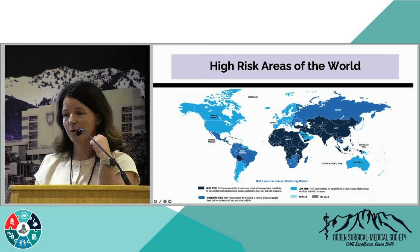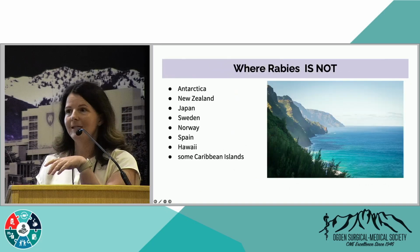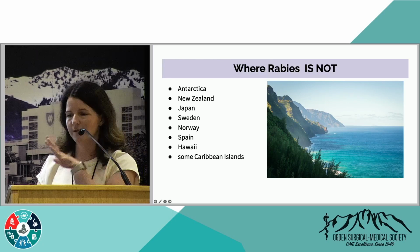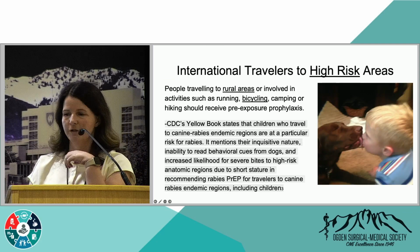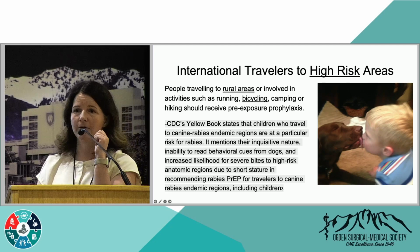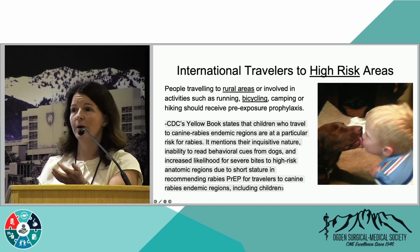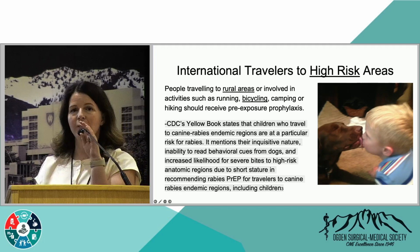Here are your high-risk areas of the world. You can see it's a lot that's really highly endemic with canine rabies. Sometimes it's easier just to decide where rabies is not. Where do we not have to worry about rabies? So instead of having a long list of countries where we have higher incidence, just focus on, okay, if you're going there, I'm not worried about rabies. Then things are changing because they want you to figure out your high-risk travelers. High-risk travelers are people who are going to do things on their travel that put them at higher risk. So camping, hiking, biking, being in a rural area is all high risk. And then there's this big recommendation that if a child is going on travel with you, the child itself is high risk for a dog bite because of the toddler.